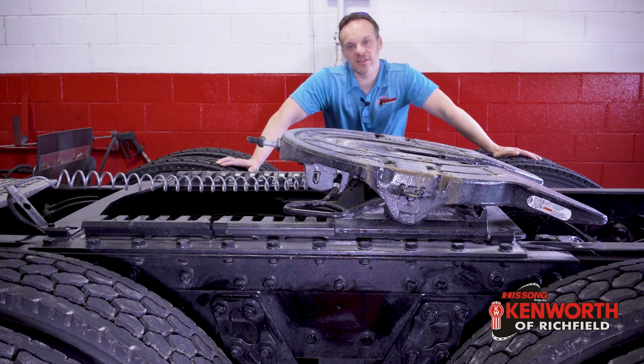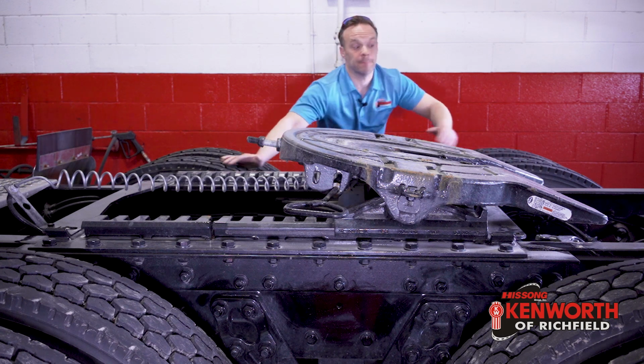Inside the rear end housings, 355 gears. Paired up with the 18-speed and that Cummins X15, you've got a really good combination to get you down on the road in a hurry, not spend your entire budget on fuel doing it.